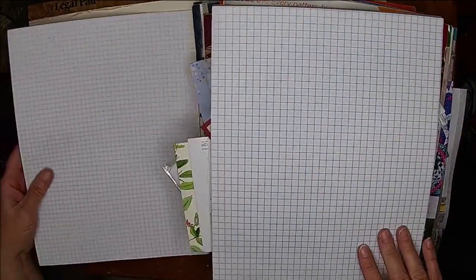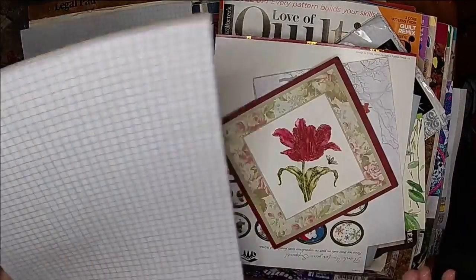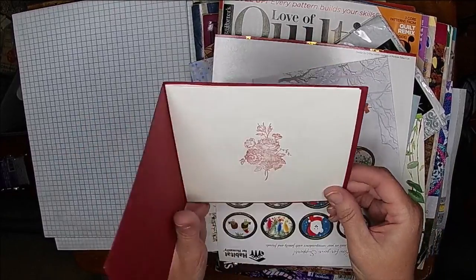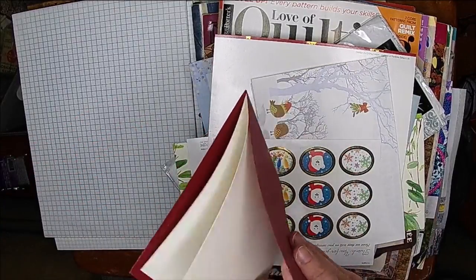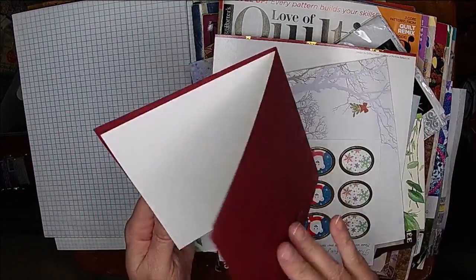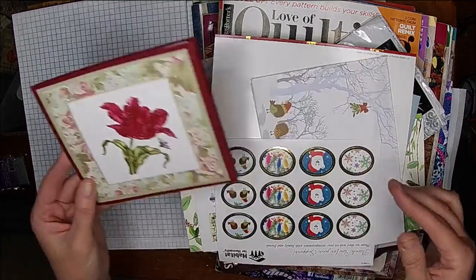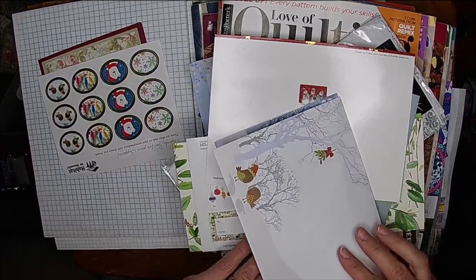So this is just some papers and stuff that I picked up because we always need this in our life for junk journals. This is like a handmade card. I thought, yeah, it's got a stamp on it, best wishes, and handmade by Lynn. And I just thought that was really pretty and shouldn't be hiding in a yard sale.